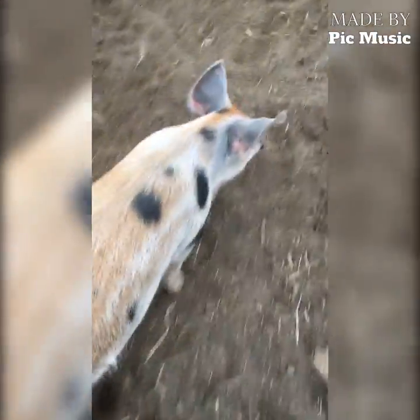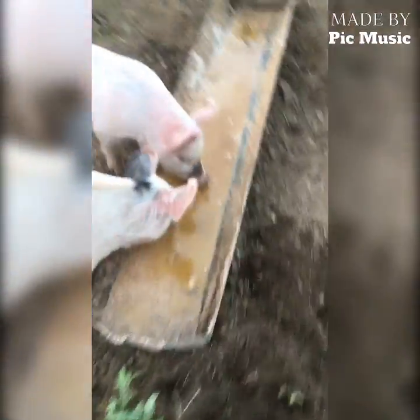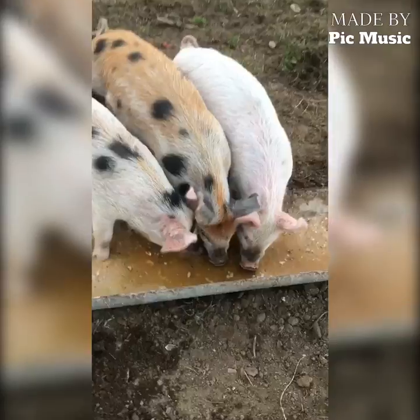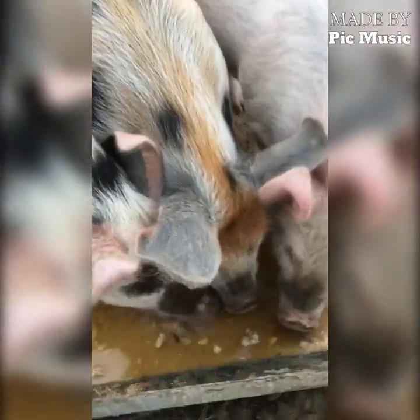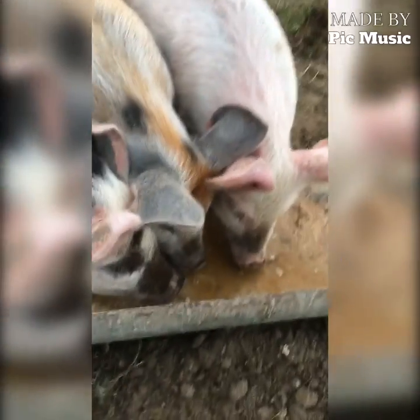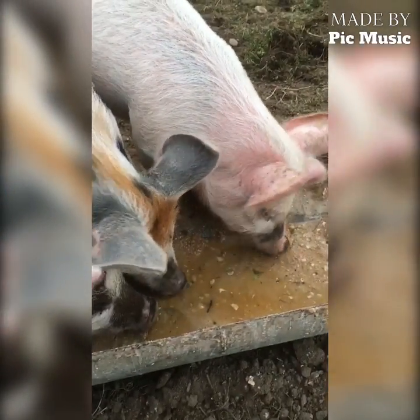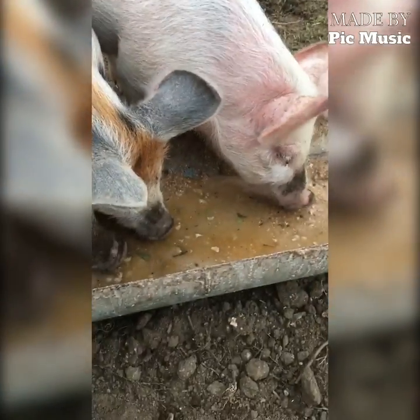Hey guys, we're back here. Our Piggly Wigglies have just been fed. They're just taking a little nap. Isn't that cute? They're definitely curious about things, that's for sure. And we all have a great time rooting around. As you can see, they've been rooting around while we were gone.